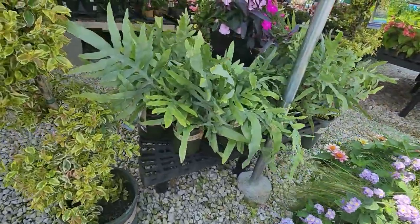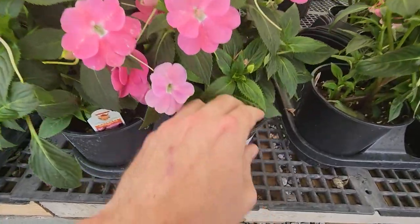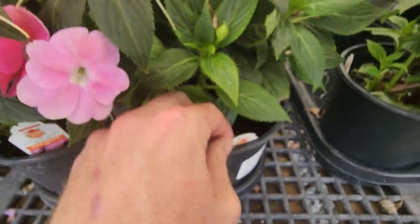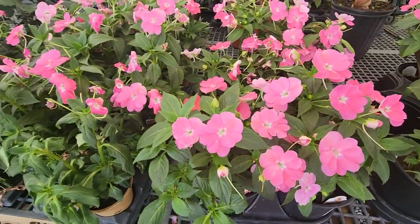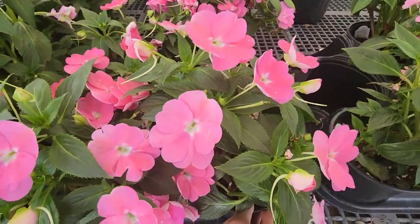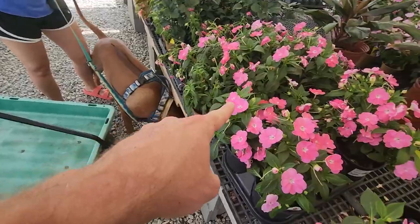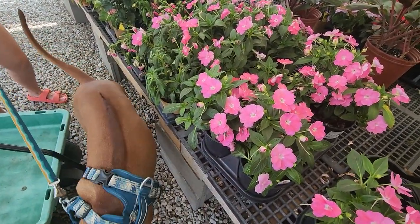Oh, the star ferns. Those look nice. That is beautiful. Vigorous, pretty pink. Where were these when I was planting the... These are gorgeous. Doesn't show quite on camera. It's a very nice pink. Isn't that a nice pink? That's a really pretty pink.